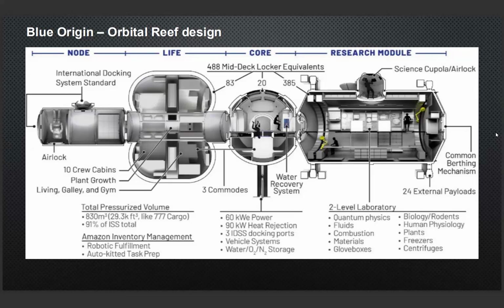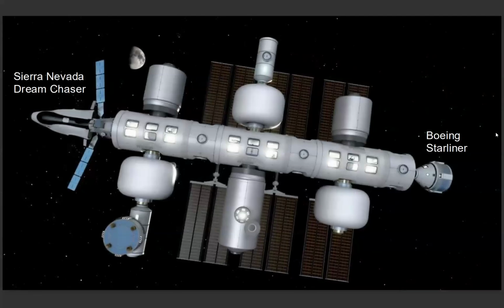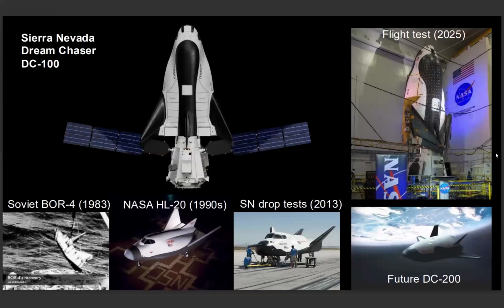They have a movie studio, they have various things for space flight participants and things like that. One is that they're looking at Sierra Nevada Dream Chaser as a cargo vehicle and potentially evolving to a human space vehicle. We don't know if Boeing is going to continue their Starliner flights. The Sierra Nevada is a real interesting vehicle.